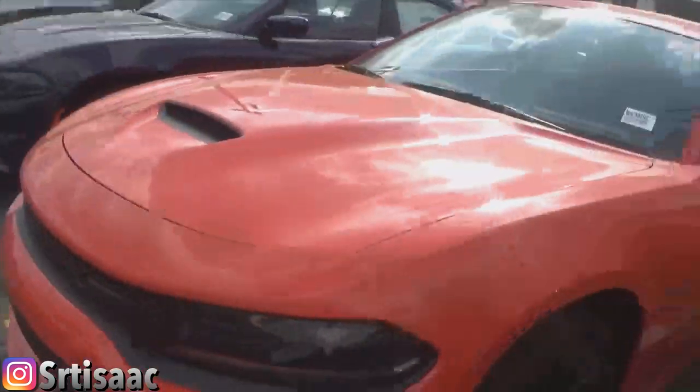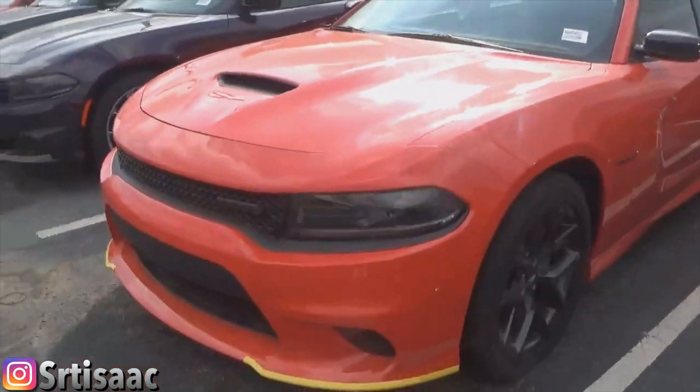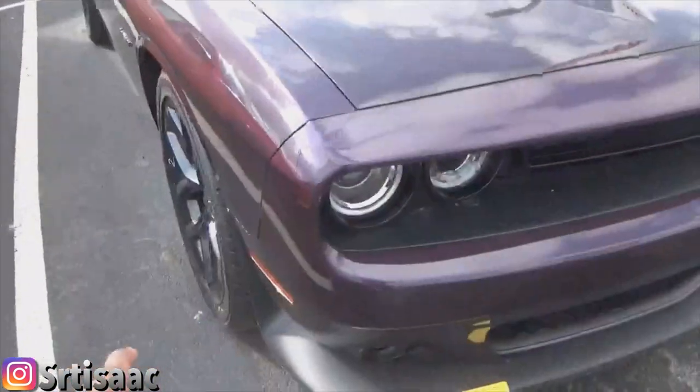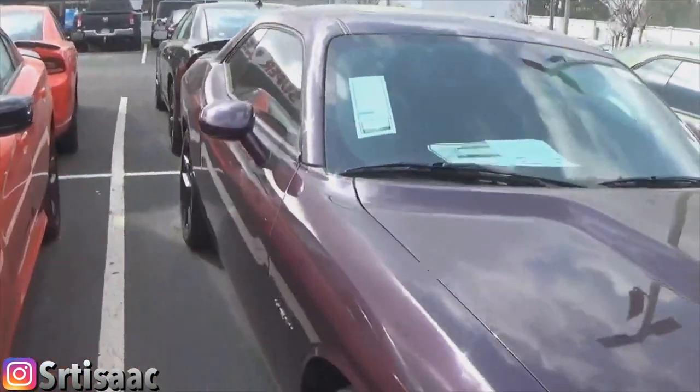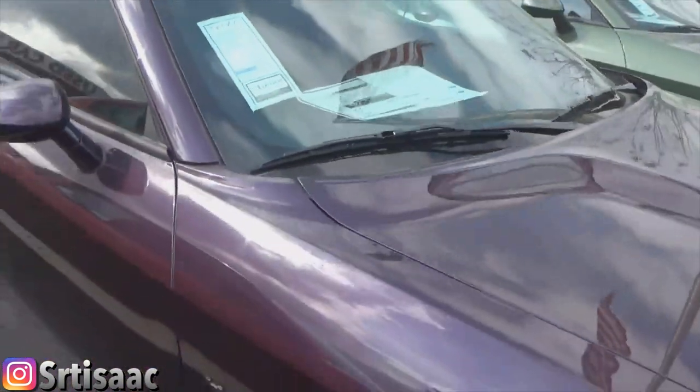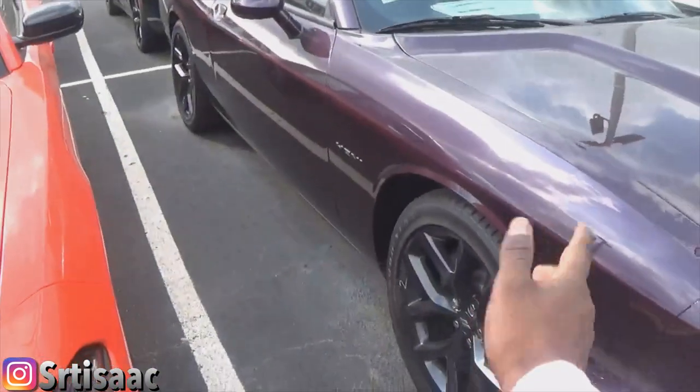Okay, here go another Hemi in orange. Keep in mind, this is $46,000 for a brand new Hemi. But guys, y'all can get a 2017 Hellcat or below for the same price. 700 horsepower compared to 500 and something. Come on now, guys. Let's be real about it. Now, insurance may cost a little bit more. But hey, you want the fun? Get the fun.